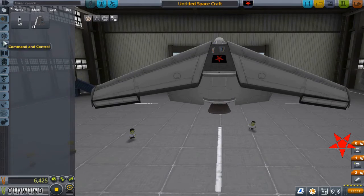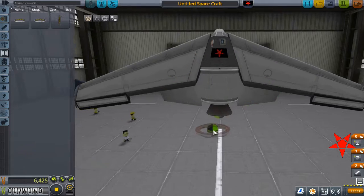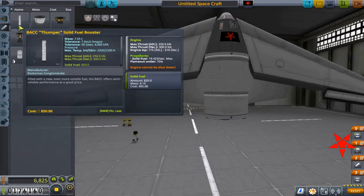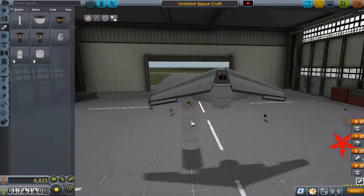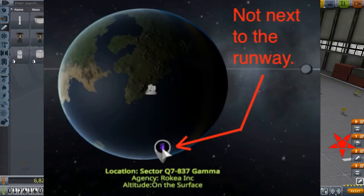This week we'll be constructing another rocket plane, but this time we're traveling a bit further. Our contract with Rokia Inc. involves temperature measurements on the surface of 3 locations in sector Q7-837, which is almost half a world away from the runway at Kennedy Space Center. Did I say Kennedy? I meant Kerbal.